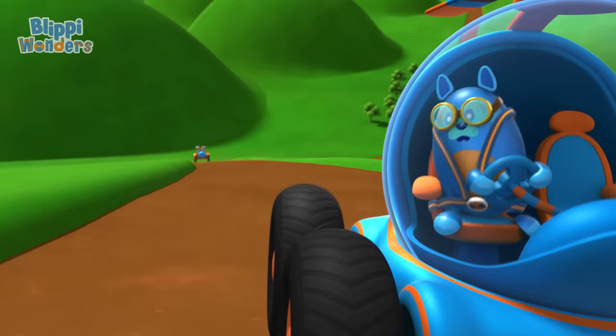The Blippi-mobile is ready for adventure. Extendo legs up! Whoa! Hi, are you here to help me? Hey, it's me, Blippi, and this is Debo. Sure, I'll help. What's your name? It's Kareem. Kareem the Crane. It's my first big job today.